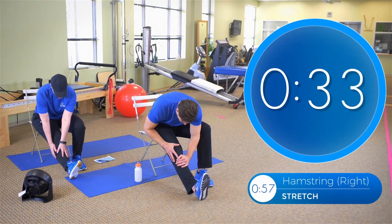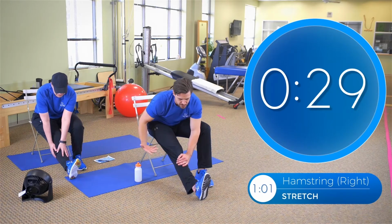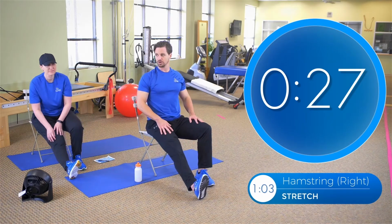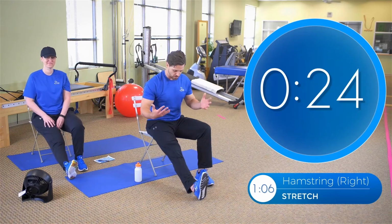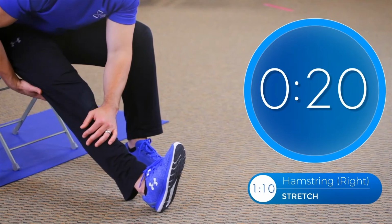What we like to say sometimes, even in the studio or in the PT office, is a comfortably uncomfortable stretch. Breathing freely, in through the nose, out to the mouth, keeping that ankle flexed. 2 seconds, slowly easing all the way out, sitting tall. One more time, leaning all the way down. Breathe all the way to the lungs, lengthening this posterior chain back out.